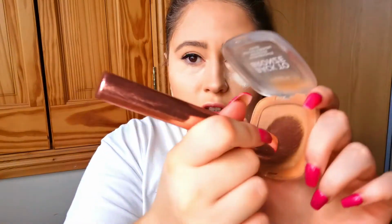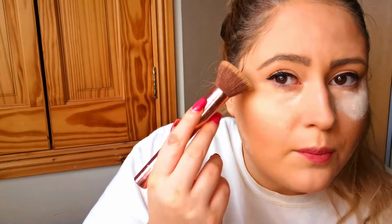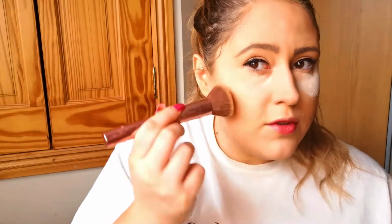But this is a flat brush, so I like to just dab this in. And then because of the shape of this brush, it perfectly fits right in the middle of that blend. So as you can see here, I've got the bake set in there and there, and I'm just dabbing this in here in the middle. You can see it's quite dark there, and then it's time to brush off.